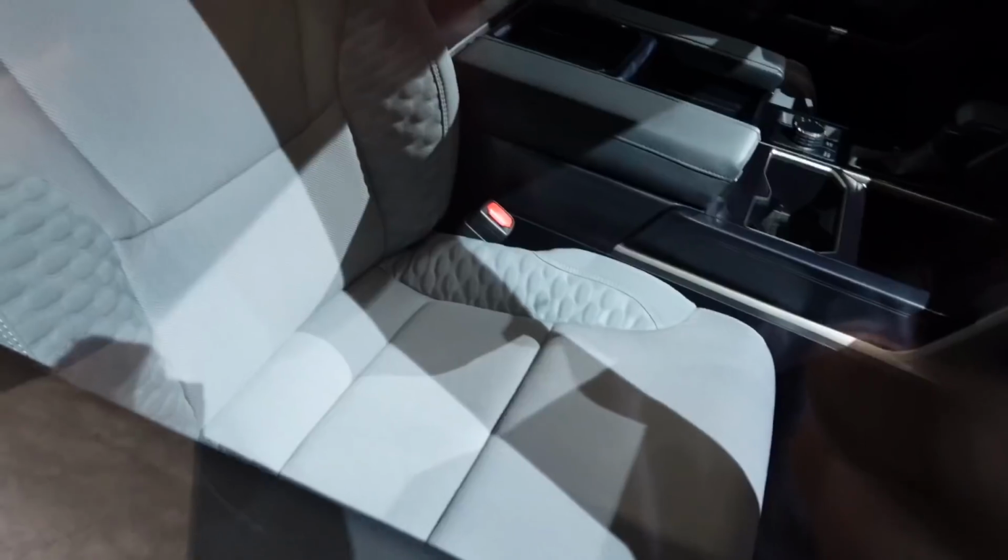Very nice interior. Cloth does look premium for this truck, even though it is an SR5. Looks like very nice material inside. Really wish that we could be inside this one because I think that this one is a very good volume truck for a lot of consumers to pick, the SR5.